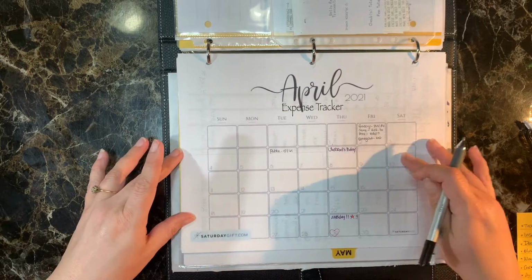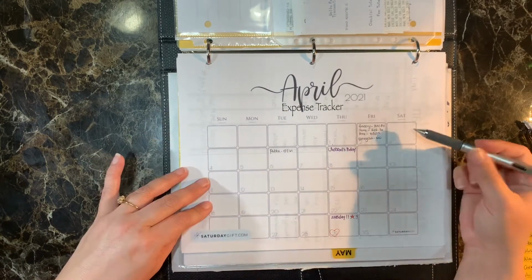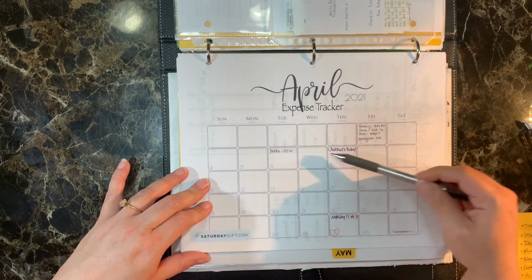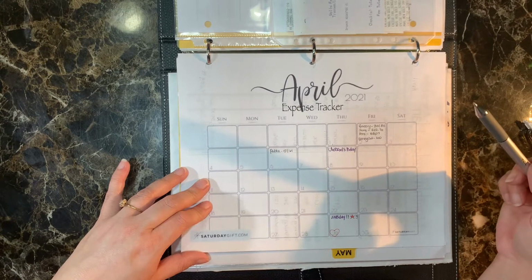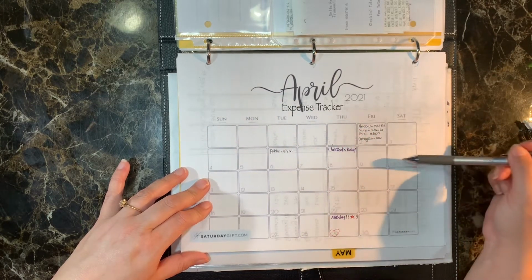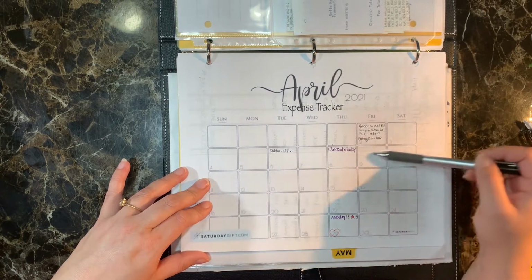And here we are on the 10th. Ooh, I was right, it's the 10th. Here we are on the 10th. And we have had a lot of no spend days. So we have done really good. Very happy about that. So I wanna keep this track going.